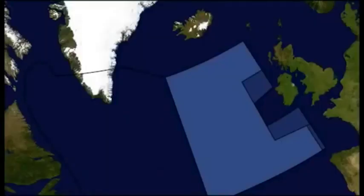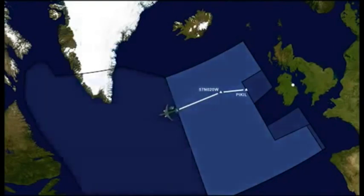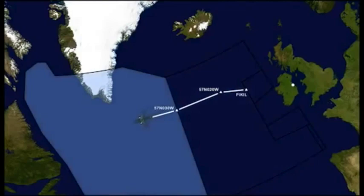The crew plans to enter Shanwick Oceanic airspace at Pickle, exiting Shanwick and simultaneously entering the adjacent Gander Oceanic Control Area at 57 North, 30 West.